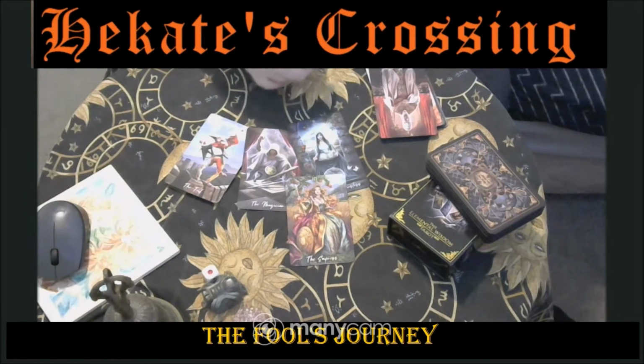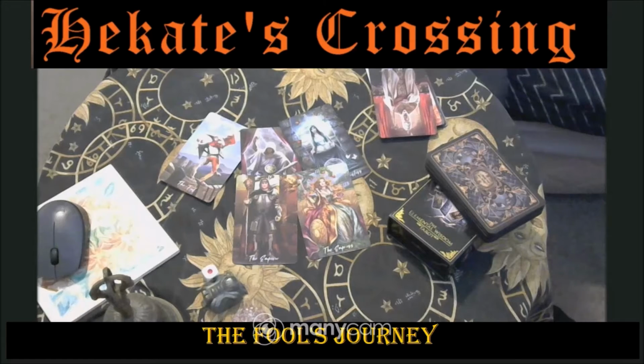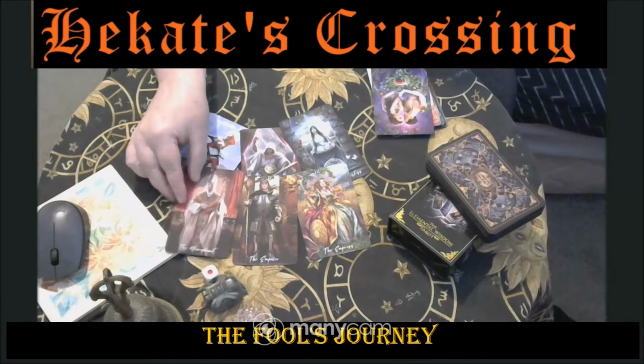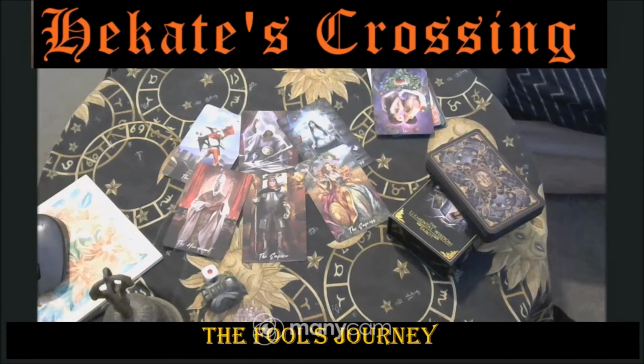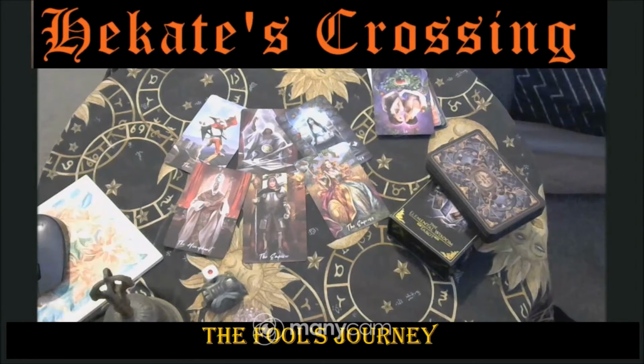Next, he meets the Emperor, who stands regal and strong. He's a leader, he's in power. He reminds the Fool that it's about being in control, being a provider, being a father figure to those around him, to his people. Next, he sees the Hierophant. The Hierophant speaks of things in a traditional way, of beliefs and faith. He speaks of learning and studying and developing one's own spirituality.